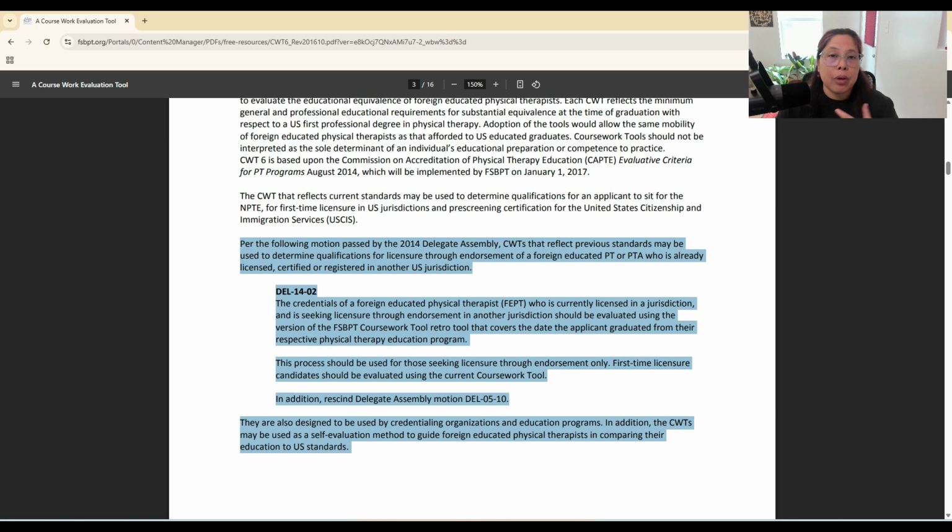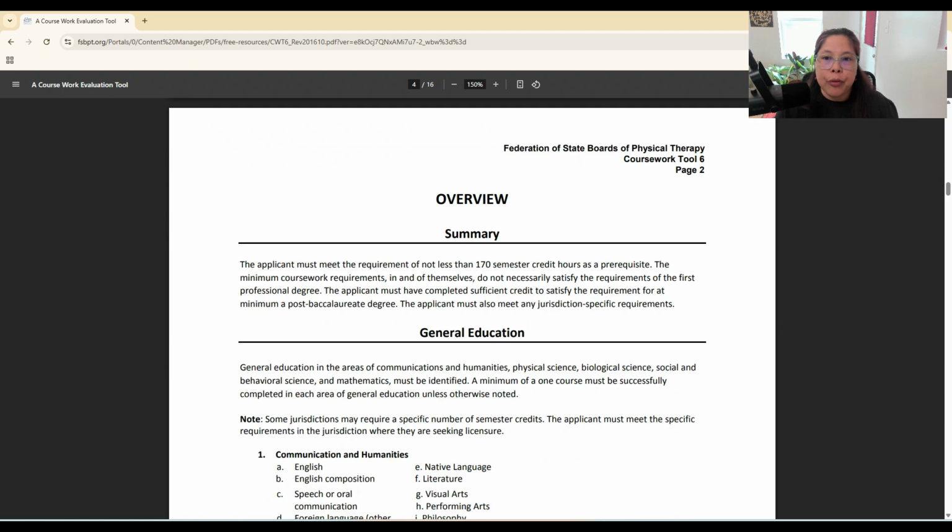Did you graduate, for example, I graduated in year 2000. And by that year 2000, the coursework tool is coursework tool number 4. So the coursework tool that they're going to use when I'm already licensed in New York, but I want to transfer my license in Texas, for example, because it's endorsement, is the retro coursework tool number 4 based on the year that I graduated. What was the coursework tool being implemented the year that I graduated? That's basically what these paragraphs are saying. Okay, so let's move forward here.